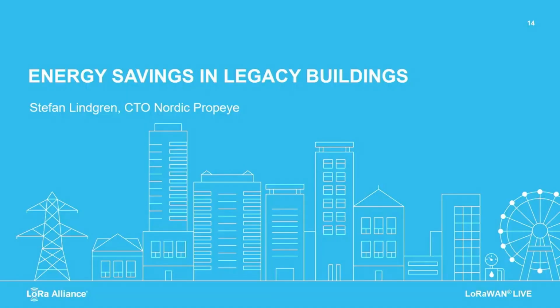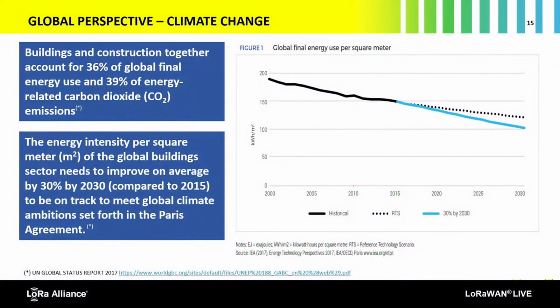I will talk a little bit about energy savings in legacy buildings. The reason we are doing this is that to compete with global heating, we need to reduce carbon dioxide emissions, and buildings contribute a huge amount of them. To meet the Paris Accord, we need to decrease energy consumption in buildings by 30%. And that is very easy to do.